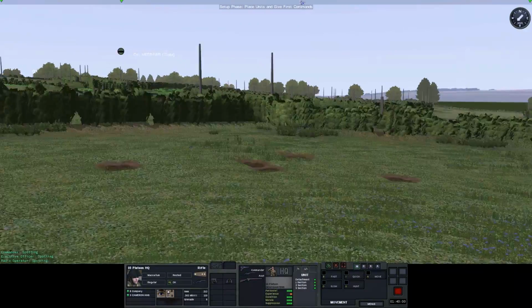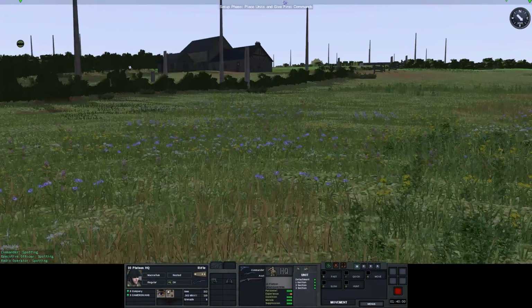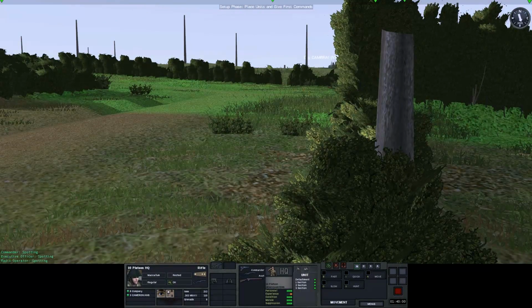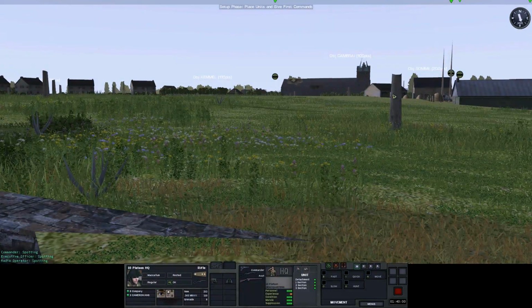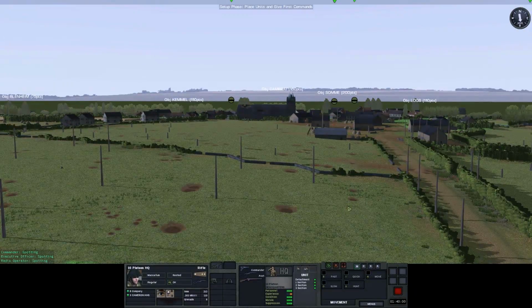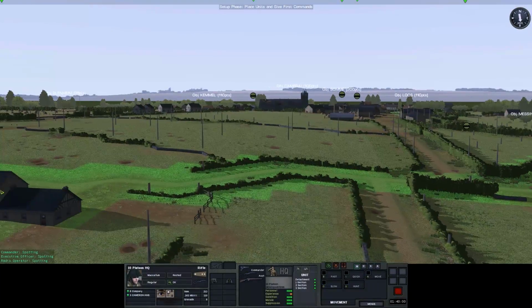But then the problem there is you're coming up that hill and you just can't see anything. You're coming up that hill, possibly see if I can keep it straight, and you're not going to see anything until you're at this wall, which is pretty short range. So the line of sight will be a problem that way.